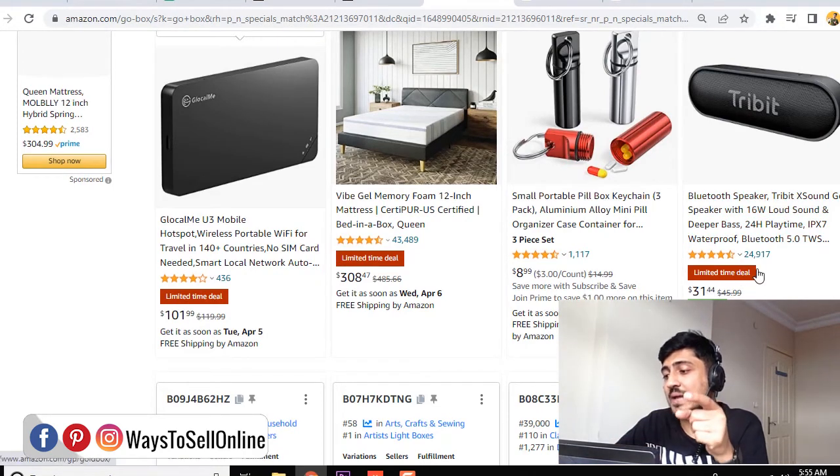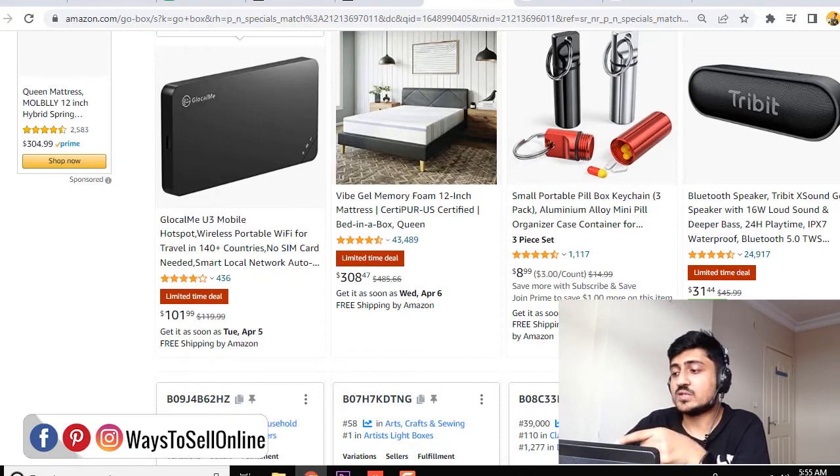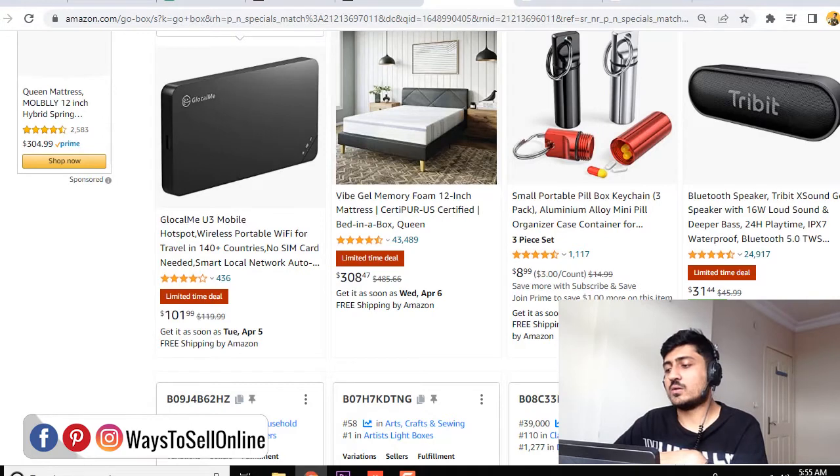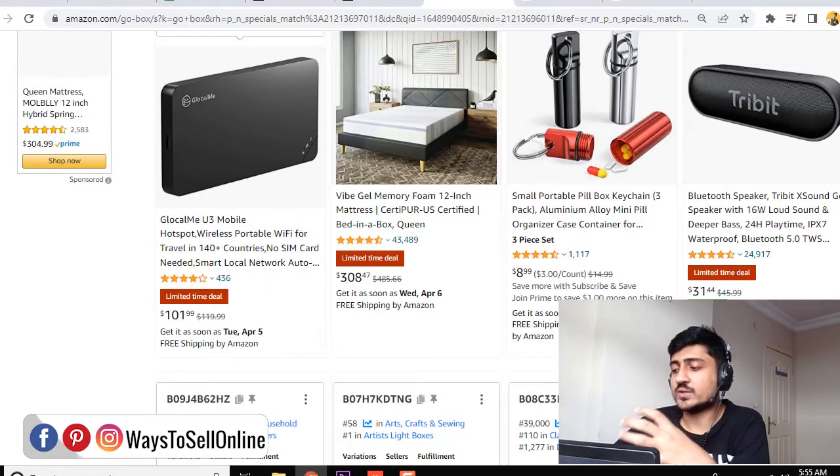Number 1 is limited time deal. Number 2 is that the price was $45 before, but right now if you purchase, you can get it for $31.44. That is something attractive, because the customer can see that the normal price is different, and if I purchase it right now, I can get a discounted price. That's a very good sign. These are the tags that help you get more and more traffic. And the last tag is save 5% off.